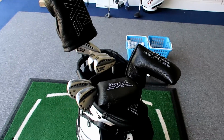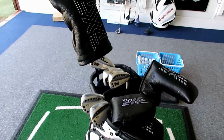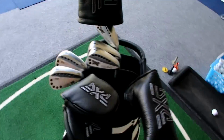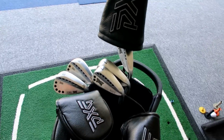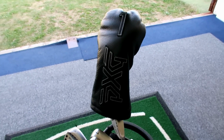So let me get all the clubs out. I'll show you them all, and we'll hit a few. Won't hit the putters today, but I'll do a separate video on that. Guys, let me know the kind of comparisons you want to see me do in the future in terms of the irons, what you want to see them up against, and the kind of numbers that these all produce. So I think we start with the driver.